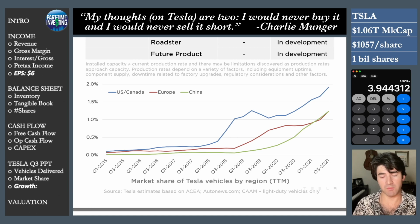What does that look like from a market share standpoint? China would have to be 4 to 5%. Europe would have to be 4 to 5%. And then the US, Canada, if that got close to 10%, that would be there. Is that unrealistic? I don't think so. I mean, they've obviously had amazing growth. You never see market share growth like this. That's almost exponential. So I think it's realistic, but optimistic. That's the kind of theme of this video, right?